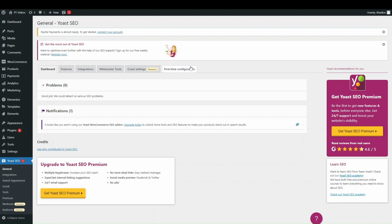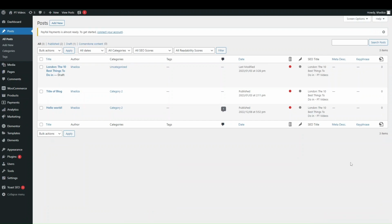So now that the first time configuration is done, you can start optimizing your pages and post content. For example, if we go into the post dashboard here, you can see there are new columns for the SEO. You get a score for your SEO, and you get a readability score as well.